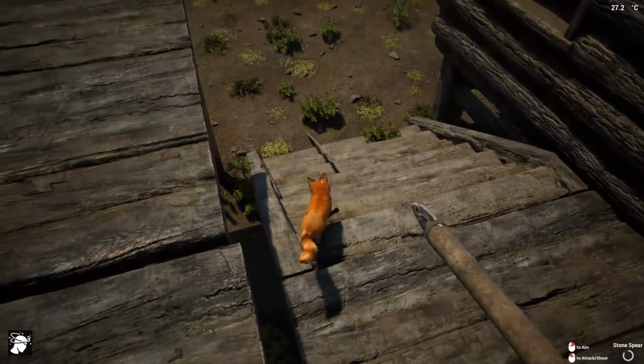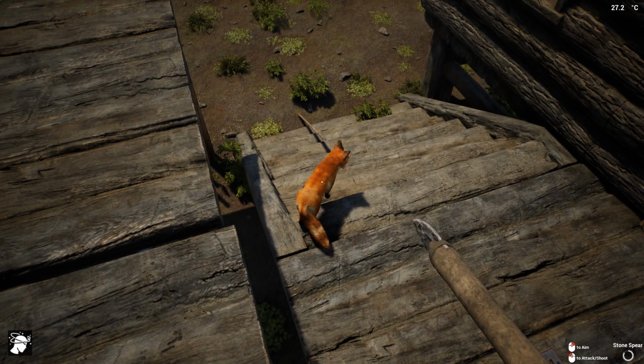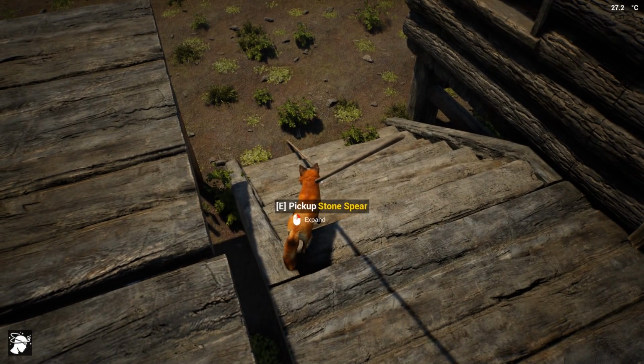Wow. Oh, you little. Can't get him with the spear. Oh, let's just shoot him in the head with the spear. That's fine. Bang! That works too. Give it back.